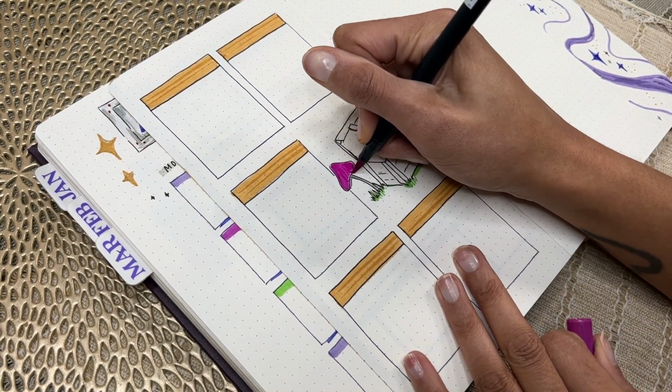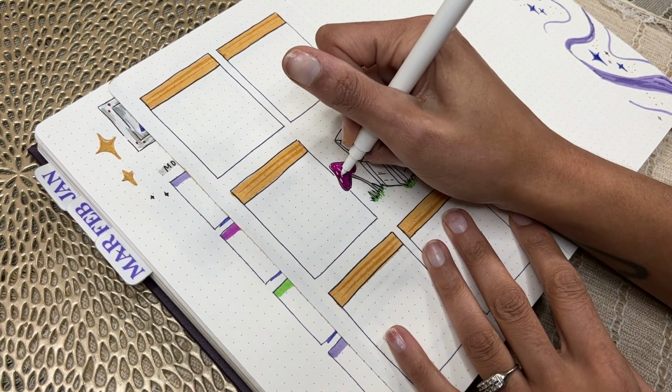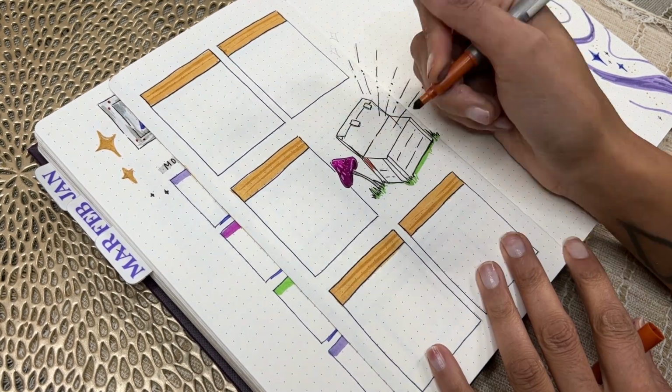In that middle section, I'm just working on another chest. This one is open and I'm adding in a little purple mushroom from the game there.